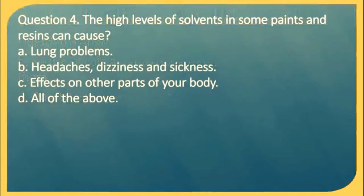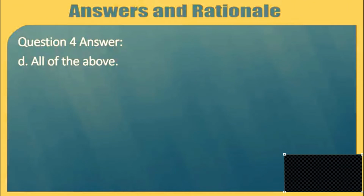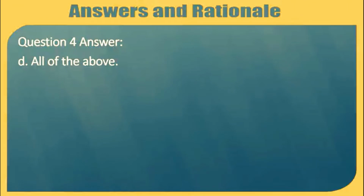Question 4. The high levels of solvents in some paints and resins can cause A. Lung problems. B. Headaches, dizziness and sickness. C. Effects on other parts of your body. D. All of the above. Question 4. Answer: D. All of the above.